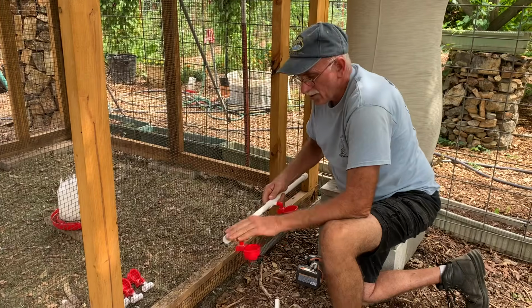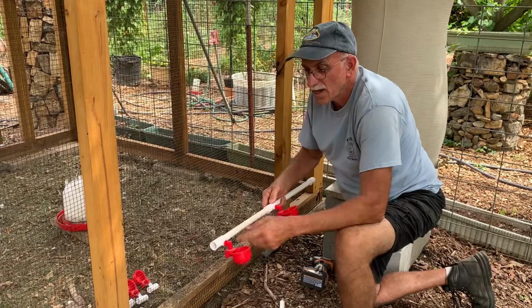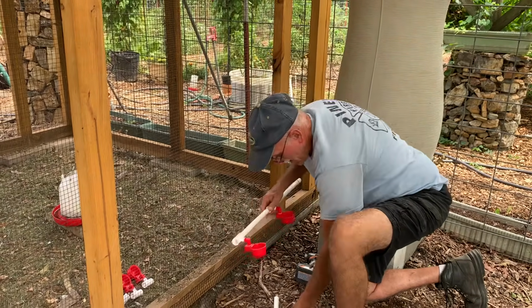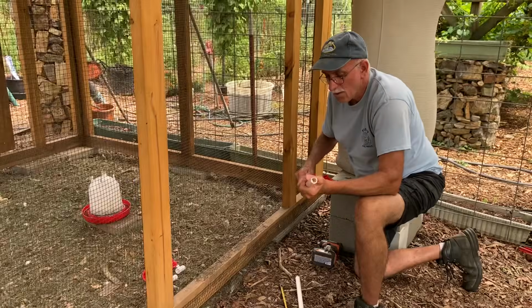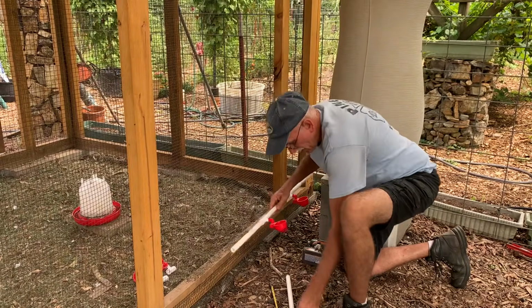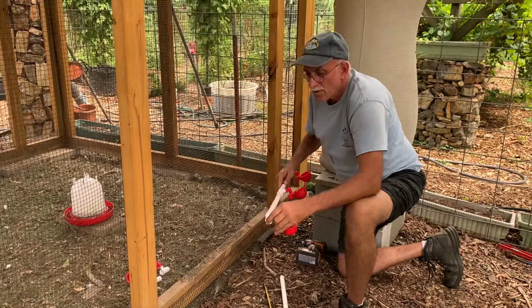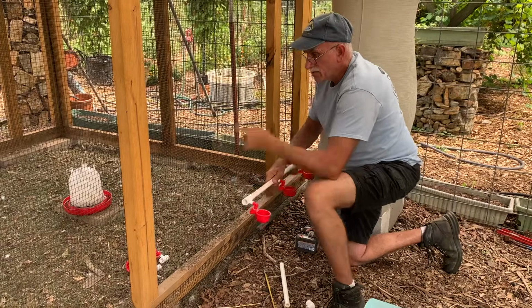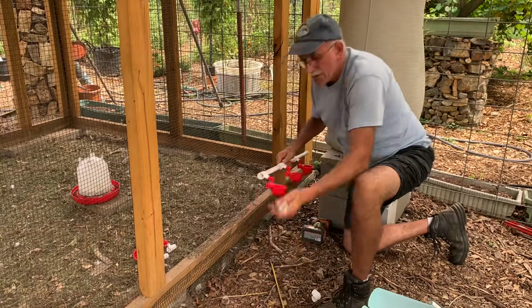And you definitely, when you glue all this together, you want to make sure these are the same height or they won't work. I cut all these at 12.5 inches because that's what comes out right on our chicken coop. If your boards are spaced different, you'll have to cut them a little bit different.